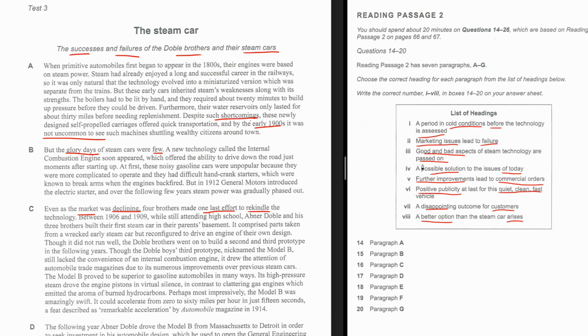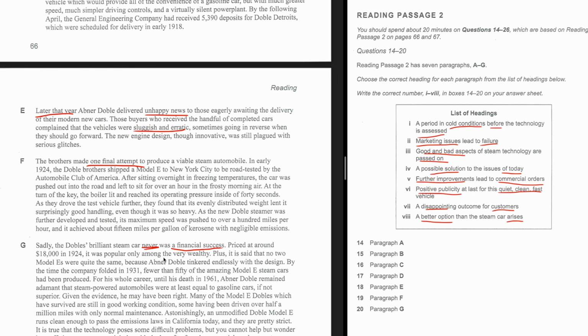Now, here's a common mistake. Even though I noticed that some of these headings were familiar to me, and I kind of thought that this is suitable for the last paragraph, it's not a good idea to match paragraphs with the headings. In fact, we do the opposite. We match headings with the paragraphs, meaning we find a paragraph, and we find a heading for that paragraph. So let's take one paragraph. Which paragraph should we choose? Well, it's from A to G, right? So all of them are needed.